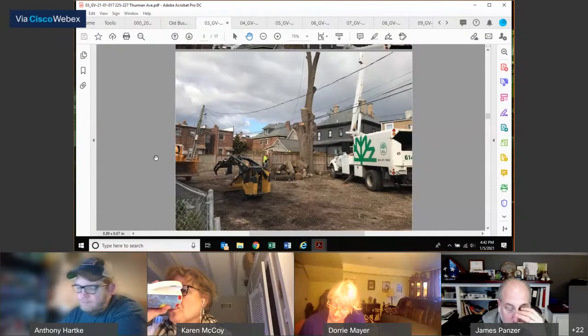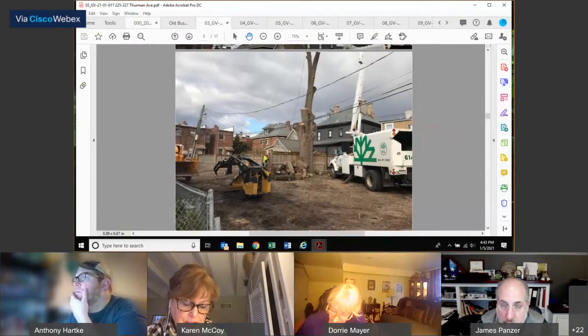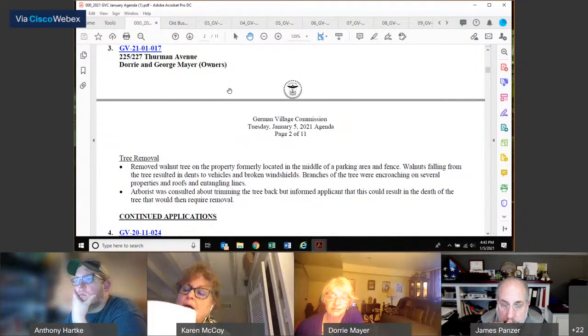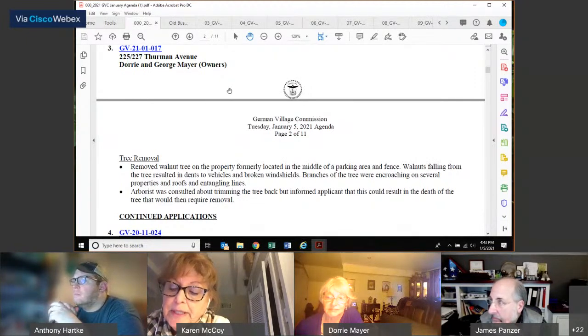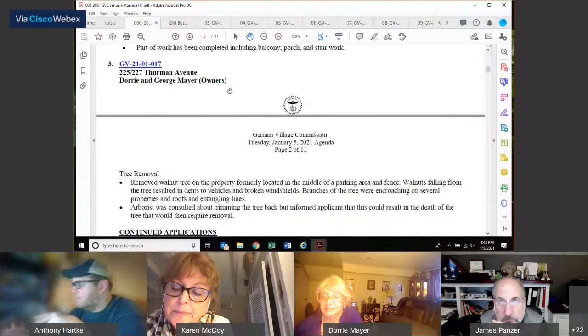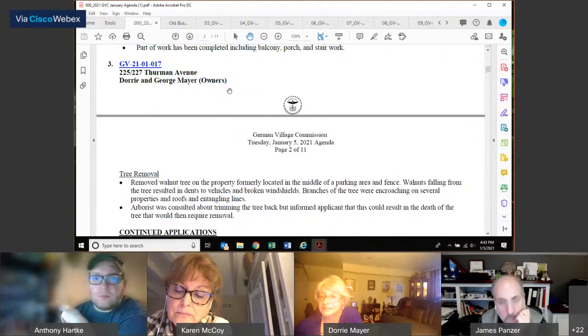Commissioner McCoy, would you like to make the motion? Let's see, item number 3, GV 2101017, application for approval of tree removal. I'd like to recommend that the commission approve this removal with the added information that it should be replaced with a shade tree of 2.5 to 3-inch caliper that will tolerate the existing soil conditions left by the black walnut. And I think that's it. Is there a second? Is there a second from the commission? Second. There we go.